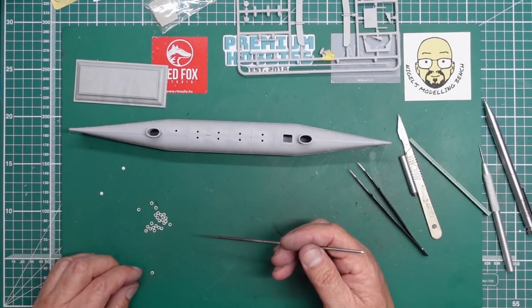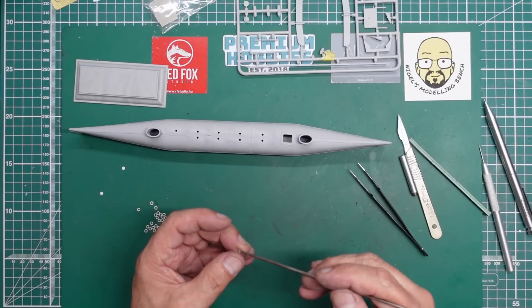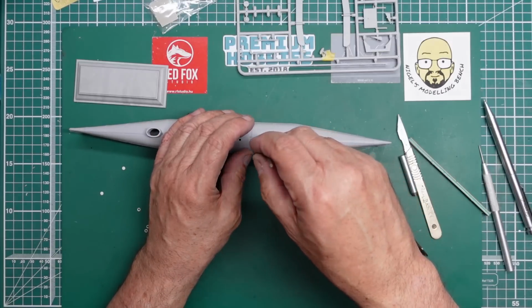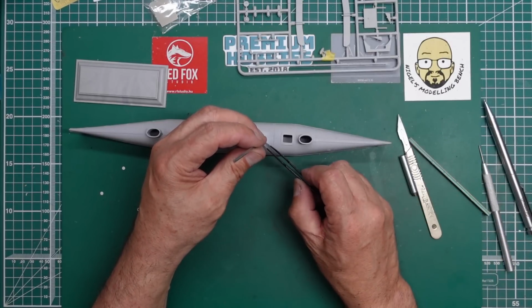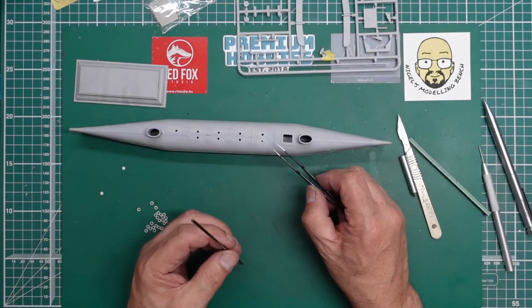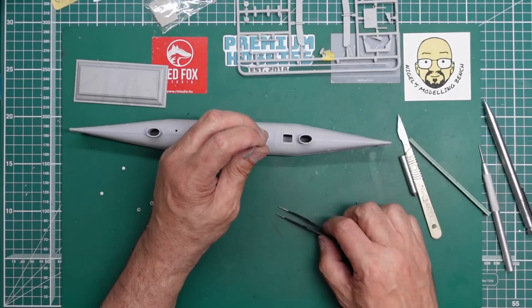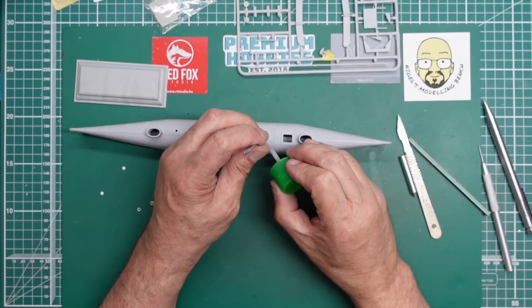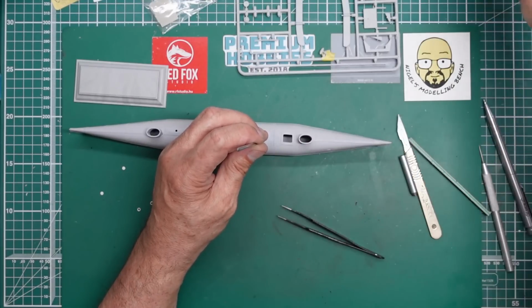So let's get a good one. So I can put that on there. I can put that on there. Then I can run some extra thin around it. And then just pull it away. And obviously once it's had some extra thin on it, it'll stay put, as I will show you now. First time I've done it. Probably can't see anything because my hands are in the way.